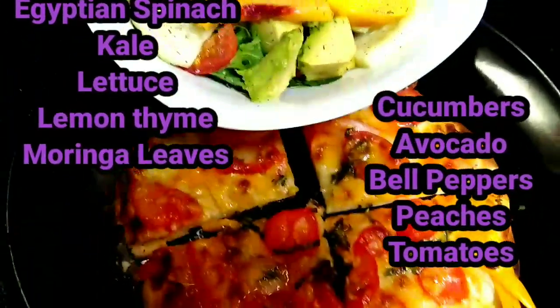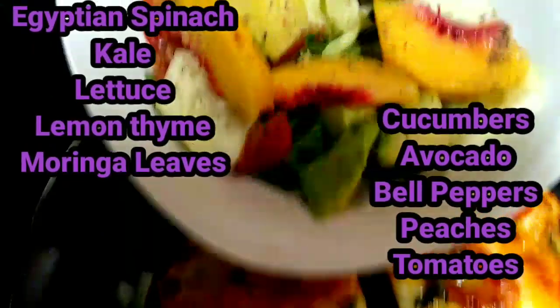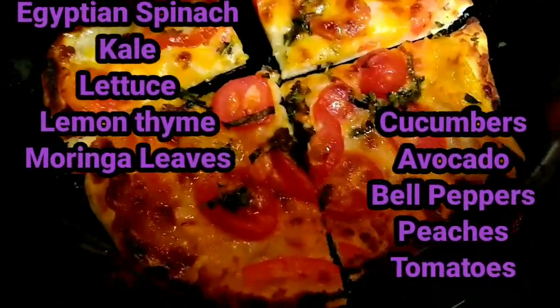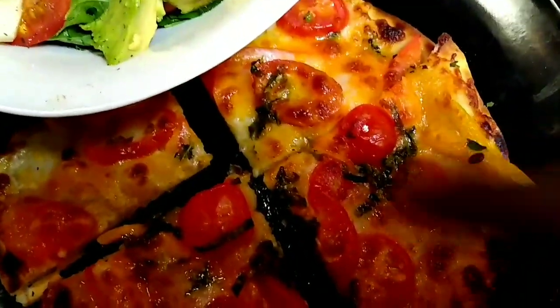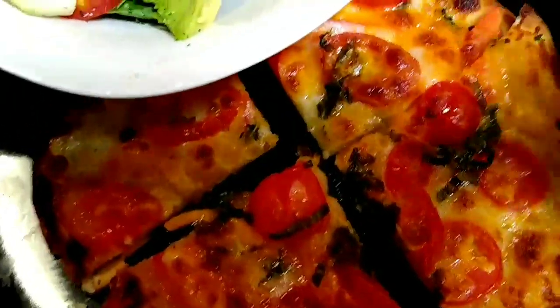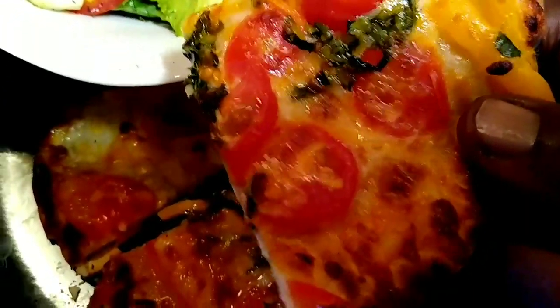All right, guys, so this is my lunch for today. Yeah, that's a Coca-Cola, y'all. Straight up. But anyway, this is my salad. I have just a flatbread. And I put some moringa leaves, tomatoes, of course, three types of cheese, that Mexican blend of cheese. And that's it. Bell peppers are on here too. So that's my lunch, guys.